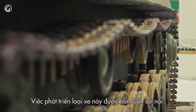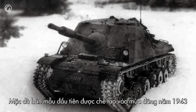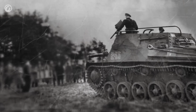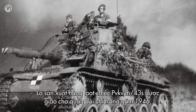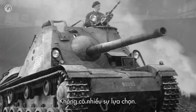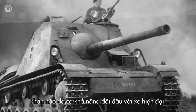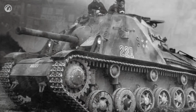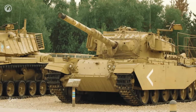The development of this SPG dragged on as well. Although the first prototype was built in the winter of 1943, due to a delay in the gearbox development, the first mass-produced PVKV M43s were shipped to the Army in only 1946. There wasn't much to choose from. Until 1953, the M43 was the only vehicle at least somewhat capable of fighting against modern tanks. The Swedes managed to solve this problem by purchasing the Centurions.